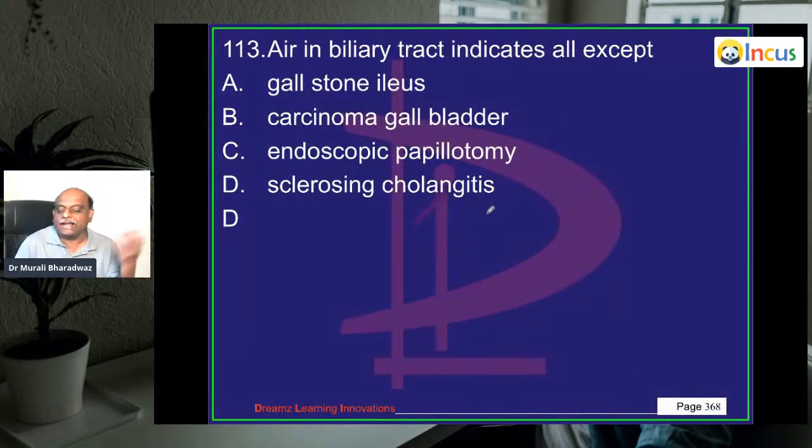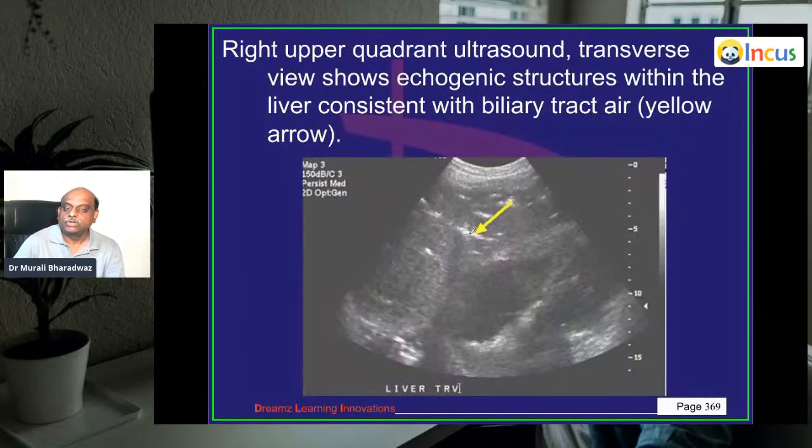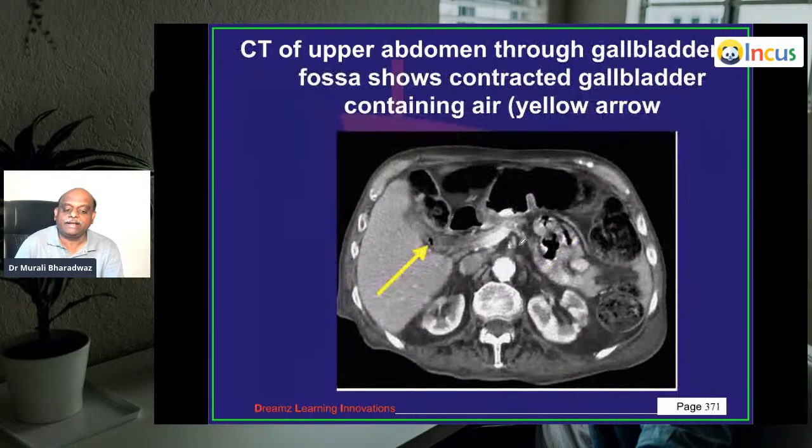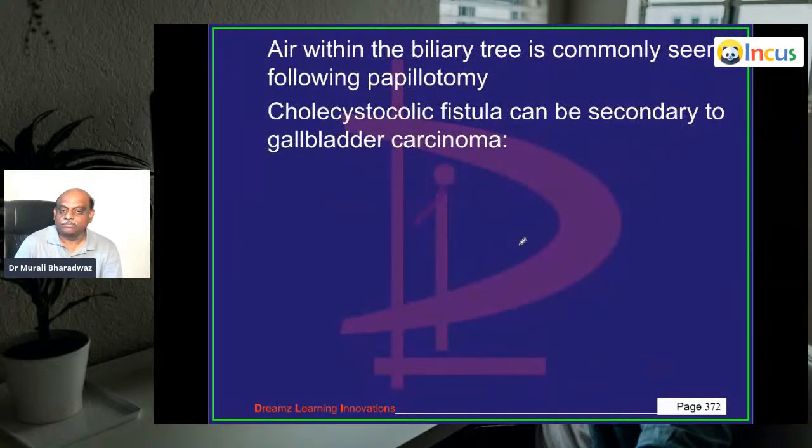Air in the biliary tract is a feature of endoscopic papillotomy, carcinoma, gallbladder, gallstone ileus, any of them. So this is the right upper quadrant ultrasound, which is showing biliary tract air. This is the CT of the upper abdomen, which confirms the presence of the biliary tract air. So air within the biliary tree is a feature of papillotomy, following papillotomy.